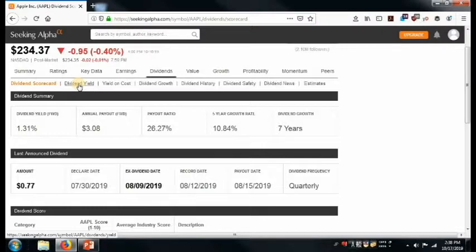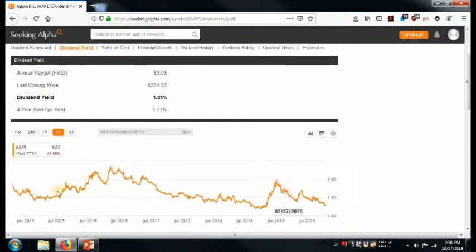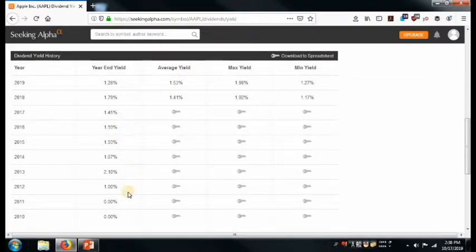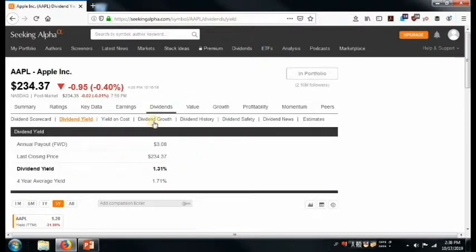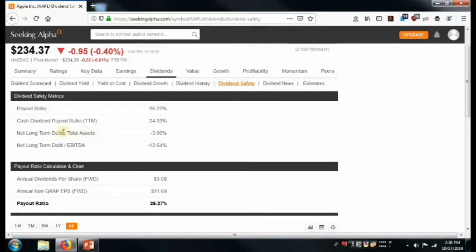All right, so we're going to head over to dividend yield, and the real information over here is our dividend safety. Our yield has been good when it was at a low price. It fluctuates, but you're going to do all right. So the year-end average yield, they weren't paying it then, so 1% yield. In 2018, that's a little bit better yield, not too bad though. All right, let's head over to our dividend safety. The payout ratio is 26.2, and the cash dividend payout ratio is 24.3%, so it pays out 24% of its cash, which is pretty good. Long-term debt minus 3%.